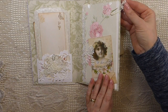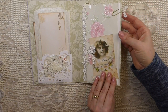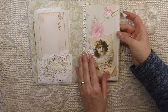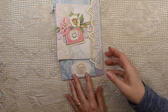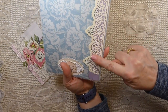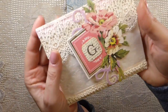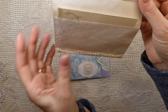Beautiful. And then she's got an altered paper clip here with a pearl and some old lace. And then she's got her Handmade for You from Vicki C. 2020. Beautiful. And look at this. She's got another one of the Handmade there. Look at that. That is beautiful. That's a beautiful border there. And she's created a little tuck spot there, and then inside of that, look at that. That is beautiful. And that flips over.